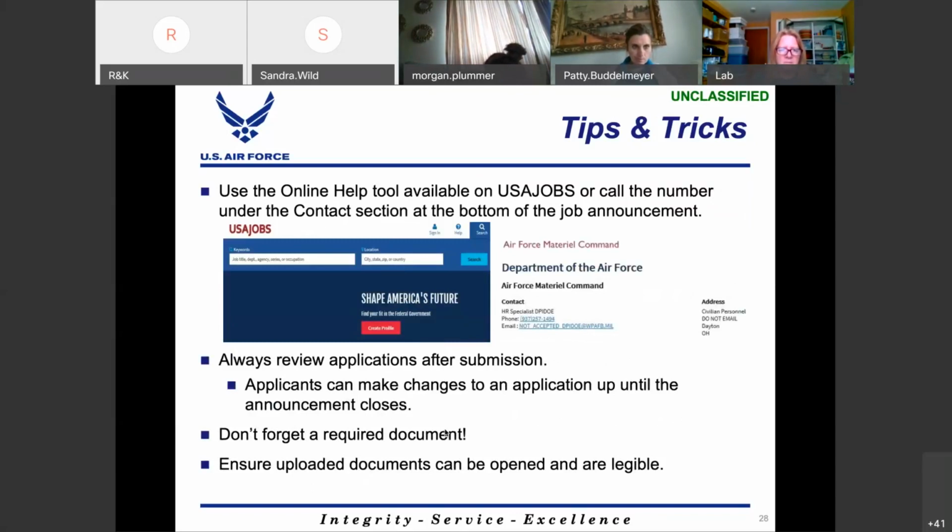I strongly recommend that you tell your students the first time they apply to a position that the next day after they've applied, and before the announcement closes, they contact the number on the announcement. Just ask them, did I apply correctly? Are all my documents there? Just to make sure that everything runs smoothly for them on that first time.